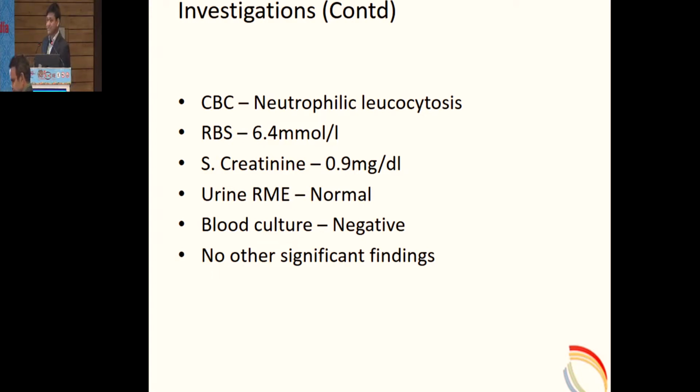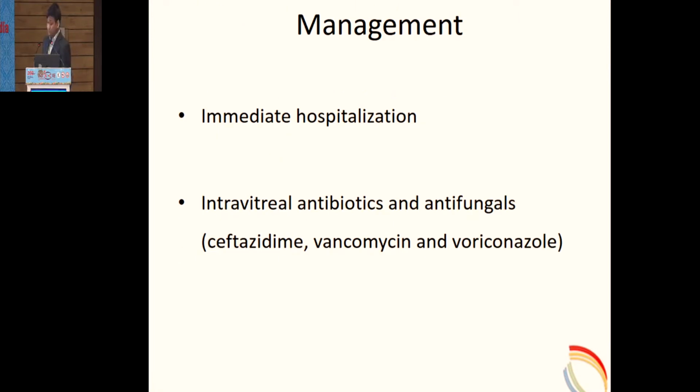So investigations actually didn't reveal much. There was a mild neutrophilic leukocytosis, which you can get in any fever. RBC, RBS, creatinine, all investigations were normal. The blood culture was also negative, surprisingly. So we clinically diagnosed it as a case of endogenous endophthalmitis. We went for hospitalization. We did antibiotics and antifungals, even though the blood culture was negative, due to a high index of suspicion, and a significant proportion of these cases are reported to be fungal.